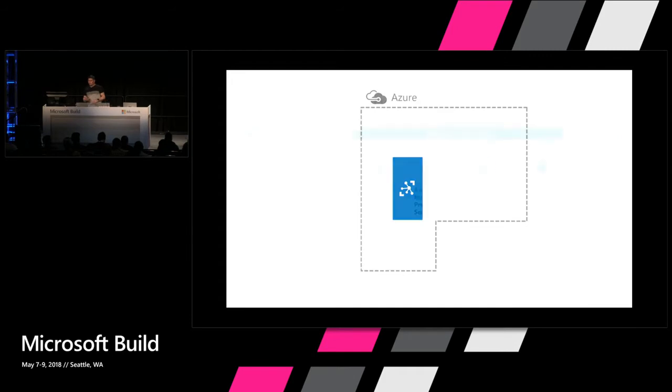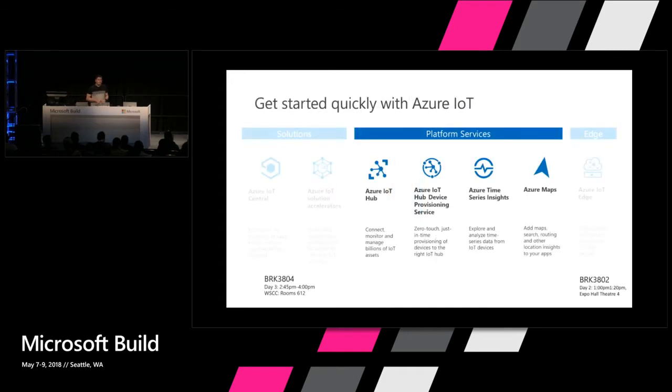Azure Time Series Insights, oh, I'm going too fast. Time Series Insights is about exploring and analyzing time series data. When devices send telemetry data up to the cloud, they usually stamp that data with a time, so that you can rewind in time and see what the data was some time ago. And we will dive into Time Series Insights and show some cool demos, especially for developers, with things that you might not have seen yet.